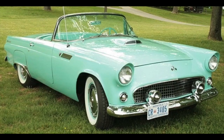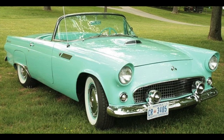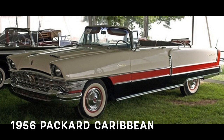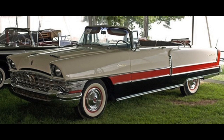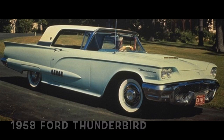Then, of course, there was the Ford Thunderbird, although Ford insisted that the original Thunderbird was not a sports car and was a personal luxury car, although typically the personal luxury car of the period was a standard and was a much bigger car. And the later Thunderbirds from 58 on fit this market segment significantly better.